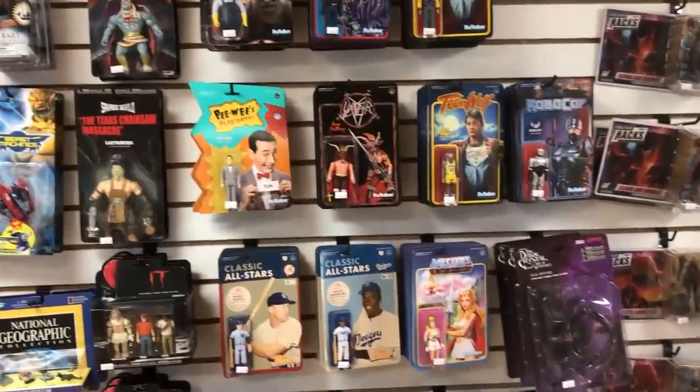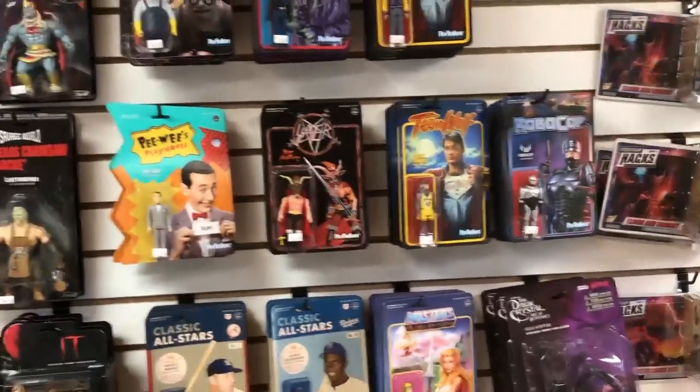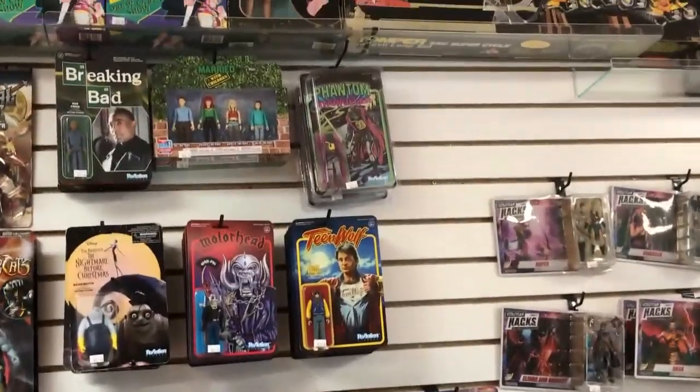And then the Super 7 reaction stuff. There's Pee-wee. Oh man, I love Pee-wee. I want to get the rest of them. I didn't get them. And Slayer and Teen Wolf. We'll be carrying a lot of those. Look, there's some Phantom Star Killers too.